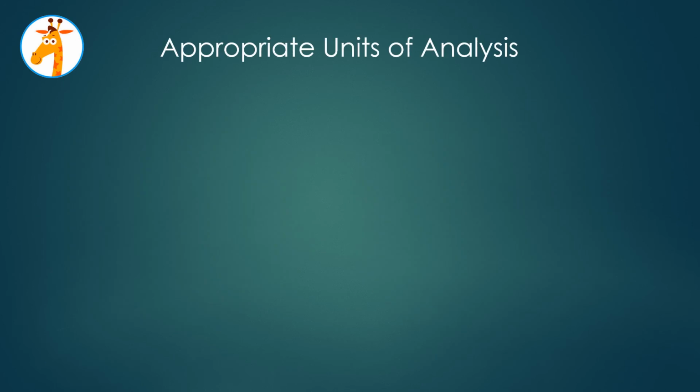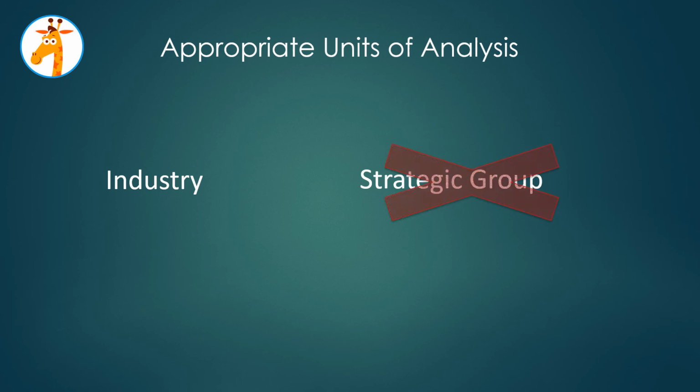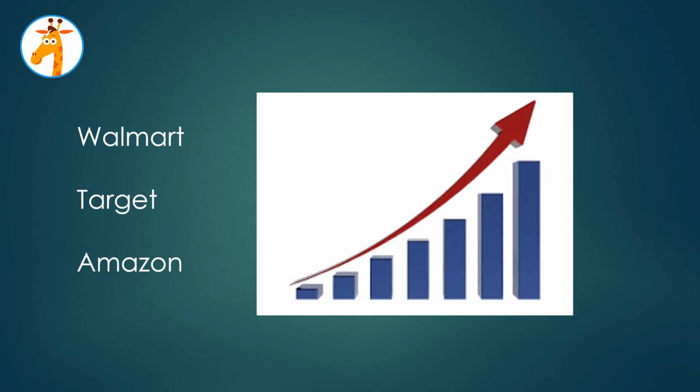When beginning to look at Toys R Us, we must first find the appropriate units of analysis. In our case, we thought it would be better to focus on the industry in general, rather than a strategic group, because of how quickly the toy industry in general is changing. Because of the change in shopping trends, as well as the growth of their competitors, Toys R Us had to completely adjust how they were marketing themselves and how they needed to sell their products.